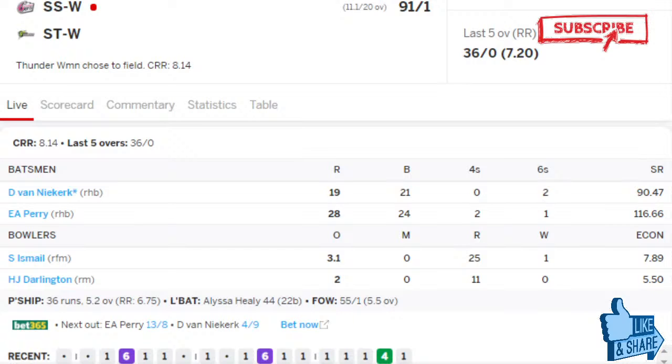Van Niekerk just having a piece of her South African teammate there. Just dealing in sixes. Absolutely, Jen. That's the third six for Dane van Niekerk. She is looking to hit it out of the park as often as possible. Why not? Against her, probably a fast bowler for South Africa. Was there a surer thing than Ismail bowling the 11th over and the 12th over for the Thunder? No, you know that she tends to finish her overs early.